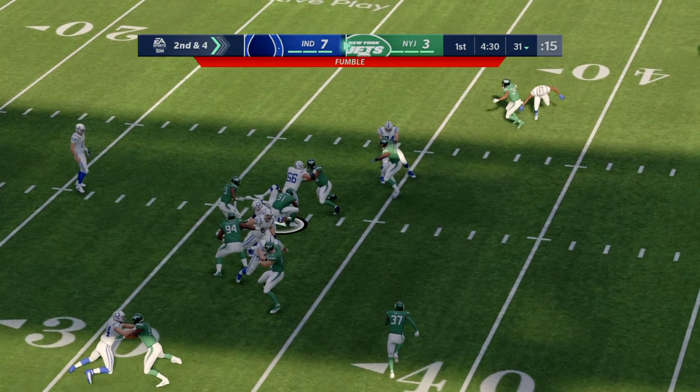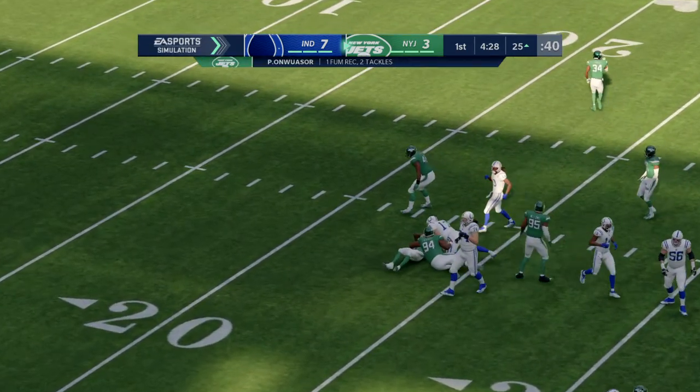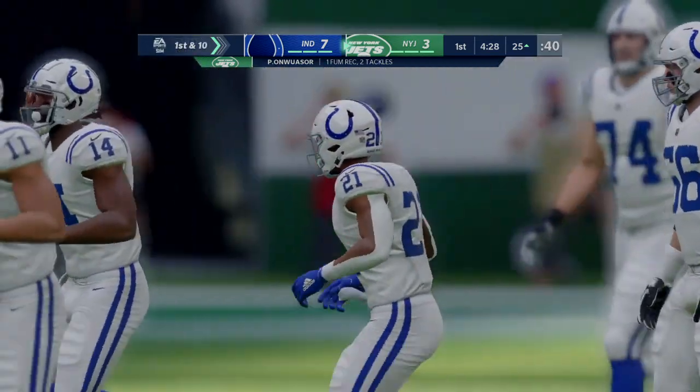Now it's Hines. And a loose football. And it's scooped up by the Jets. And the return will stop right around the 25.